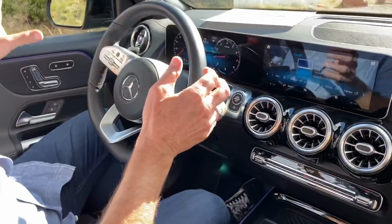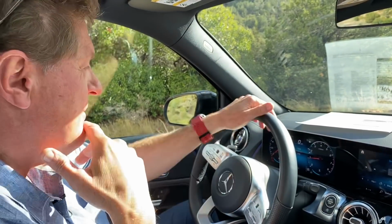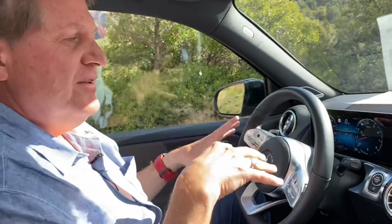So I've got a little bit of a rough road ahead of me. It's more than a rough road. Actually, I just saw a side-by-side going down it. So we're gonna go down maybe 50 feet. I'm gonna ask my videographer to jump out so that you guys can see how the car does when there's a little bit of articulation involved.